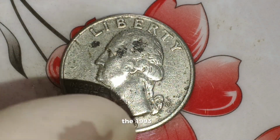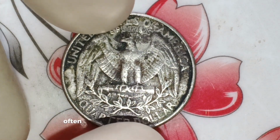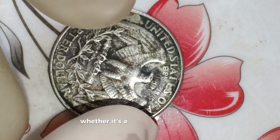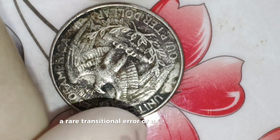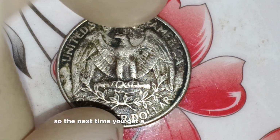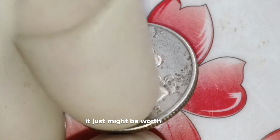The 1993 D Washington quarter reminds us that even modern coins, often overlooked as common pocket change, can hold astonishing value under the right circumstances. Whether it's a flawless MS 70 grade, a rare transitional error, or a dramatic doubling, this coin proves that million-dollar finds are still possible today. So the next time you get a quarter back in change, don't be so quick to spend it. It just might be worth a fortune.